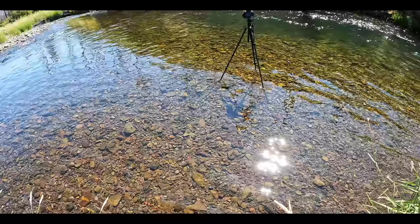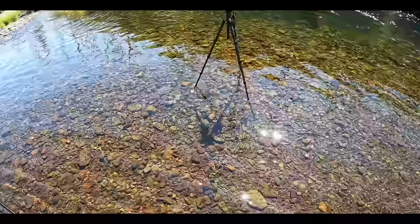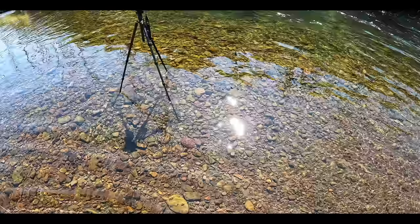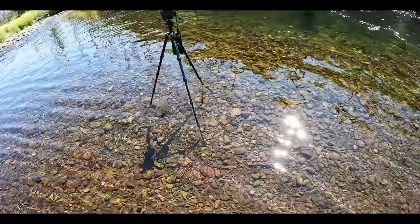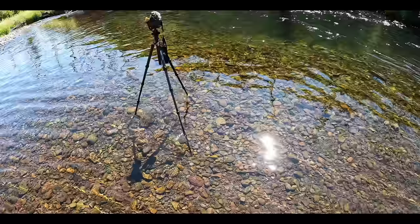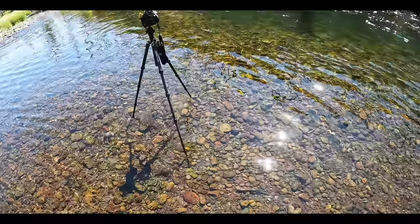All right, so I got my camera set up, aimed at the tail out in some of the shallower water. The bull trout are sitting just right on the edge of where it gets deep, but I'm gonna see if I can try and pull one out to come eat it in the shallows. It's really sunny outside right now, so I don't know if I'll be able to make it happen, but if I can get that on video, I think it'd look pretty darn cool.